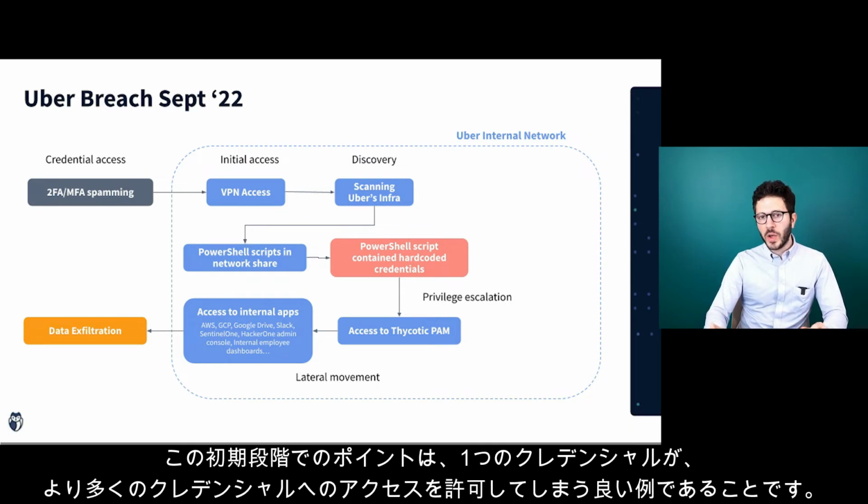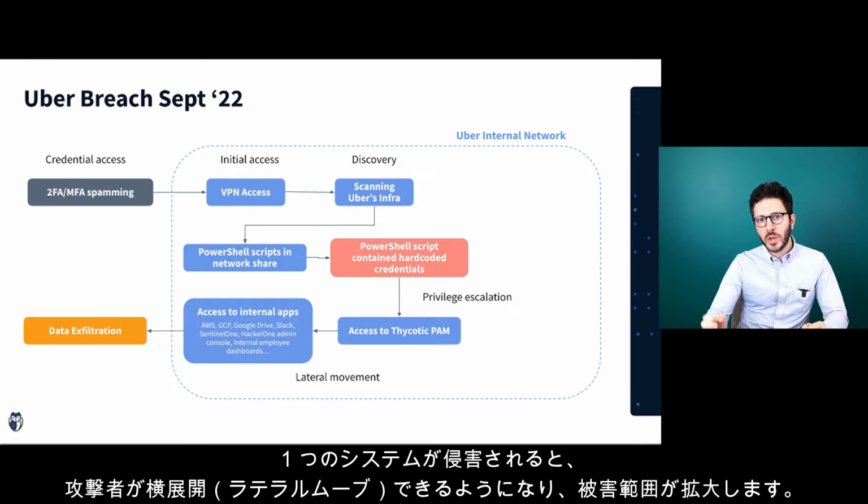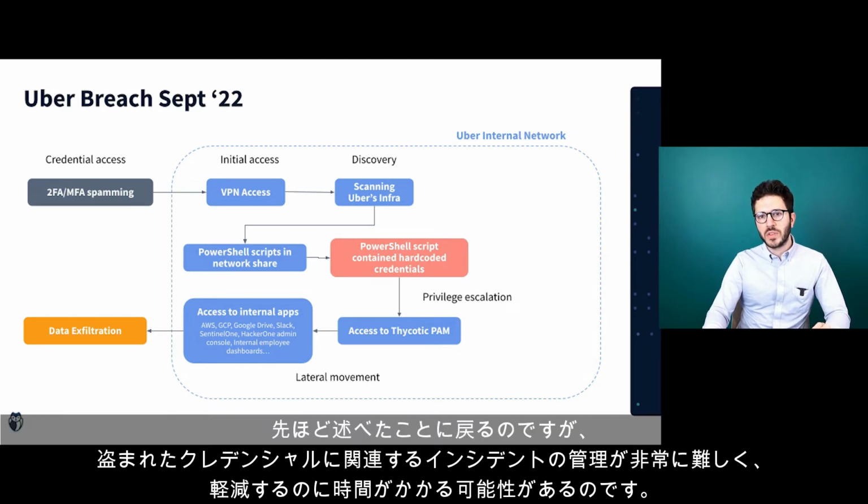So the only takeaway here at this early stage is that this is a good example of how one credential can give access to more credentials, and how once one system is breached, it can allow attackers to move laterally, and this enlarges the damage radius. And this goes back to what I was just saying previously about how incidents involving stolen credentials can really be hard to manage and take time to mitigate.